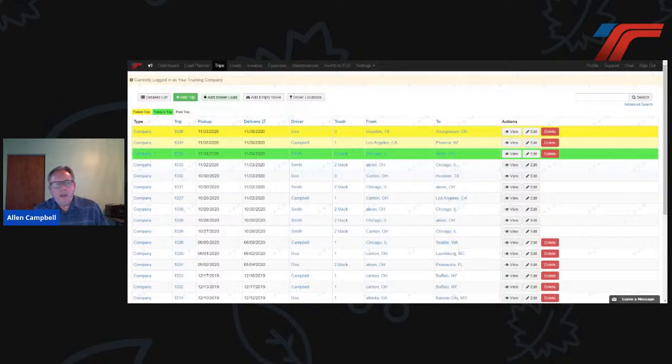Okay. And this is what it looks like when you are logged into your account and you're looking at your list of trips. I'm looking over here at this screen. So what we have is 3 drivers here. We have John Doe, we have Bill Smith, and we have me. So we already have these guys dispatched on loads.